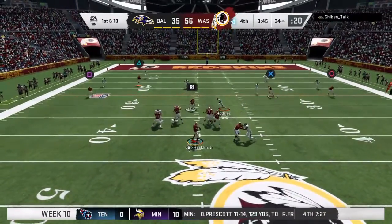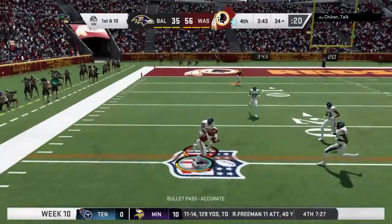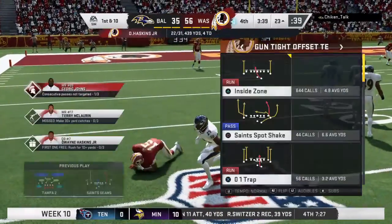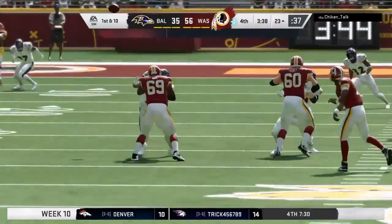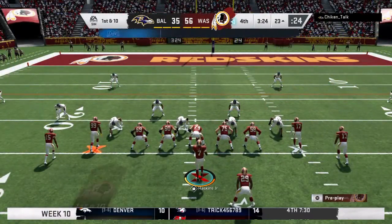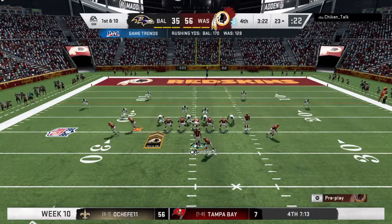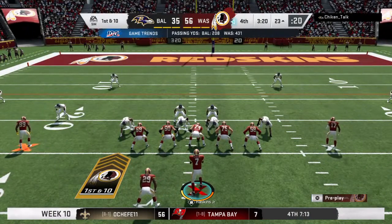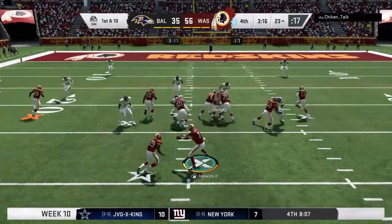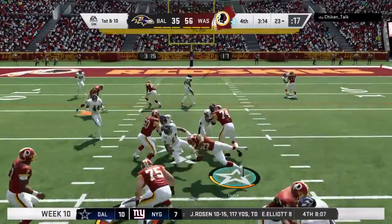Following the turnover, it's Haskins. The throw taken in by Sims. And brought down, but not before they're inside the 25. It's a 1st down for the Redskins on a pickup of 11. 1st and 10 at the 23-yard line. Out of the gun, Geis.